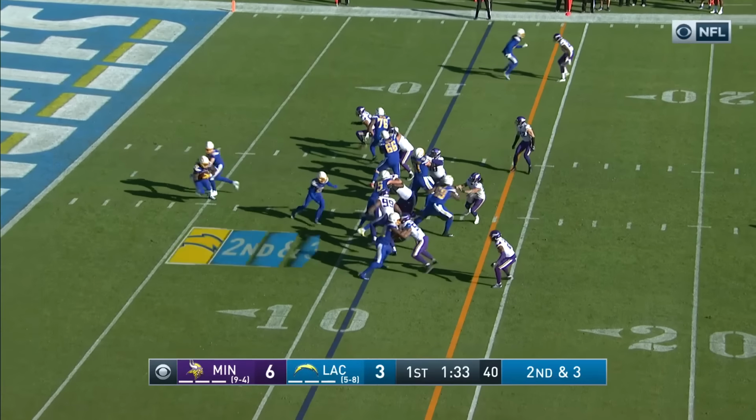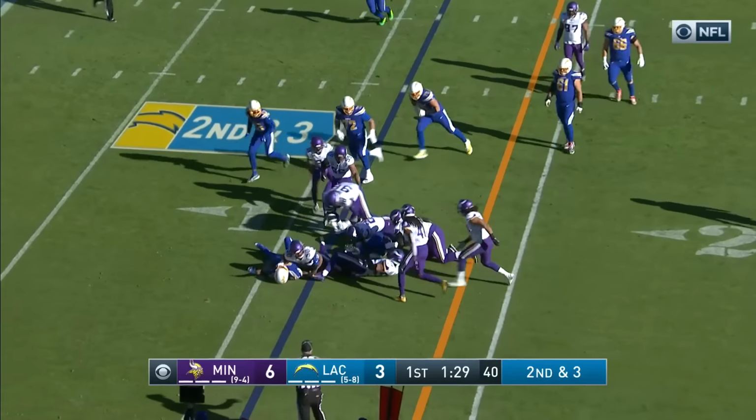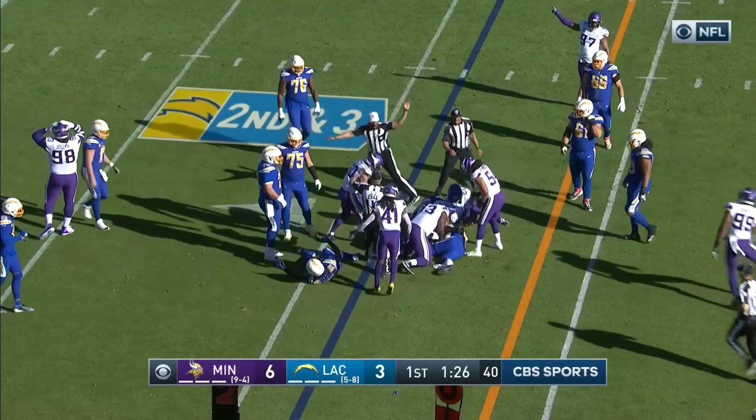2nd and 3, and it's Gordon again. Quick move inside, lost the football. It is on the ground at about the 12-yard line. Vikings say they have it, and they do.